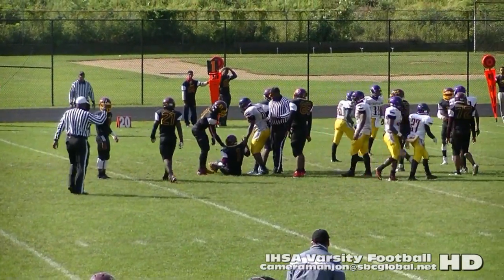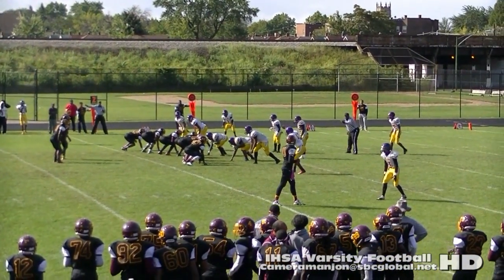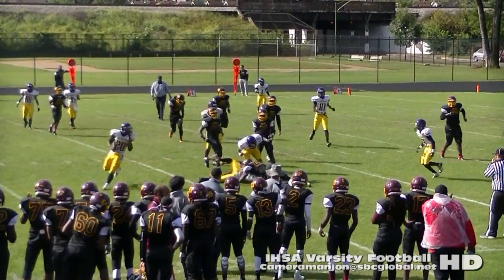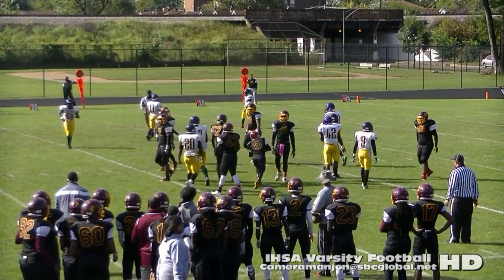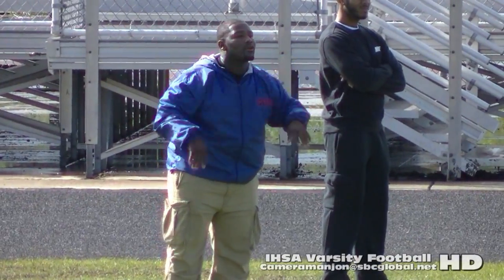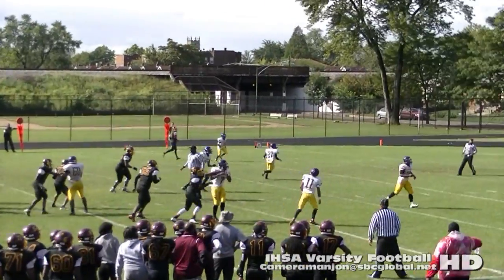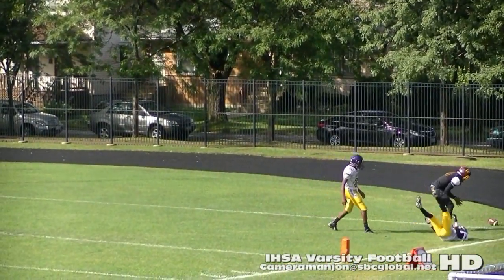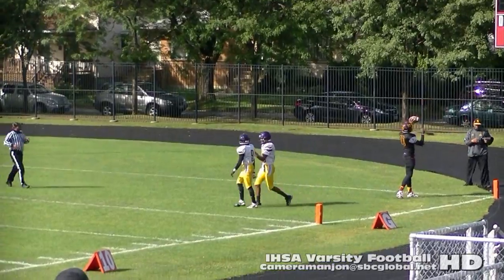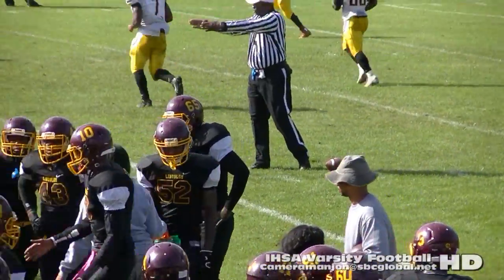Second down. Unable to turn the corner. No gain on the play. Third down. Boilermaker defense alive and well. Timeout, Lindblom.